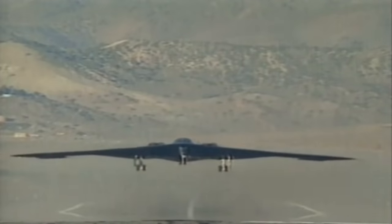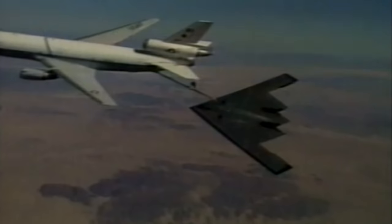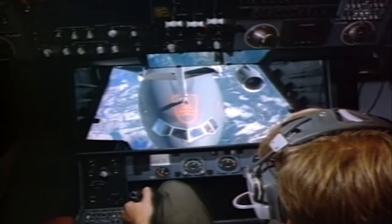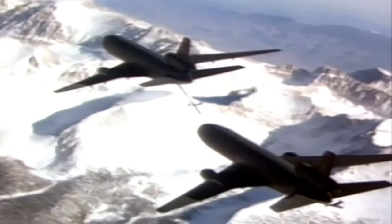The ghostly shape of the B-2 stealth bomber gives only a hint of its high-tech attack capabilities. Unlike the relatively short-ranged F-117, the B-2 Spirit can fly from bases halfway around the world to attack targets with precision accuracy. The essence of a global strike is the ability to carry out attacks at very long distances. Yet no matter how large the aircraft, fuel capacity is always the critical limit to long-range flight. To solve this problem, air forces use aerial refueling aircraft.